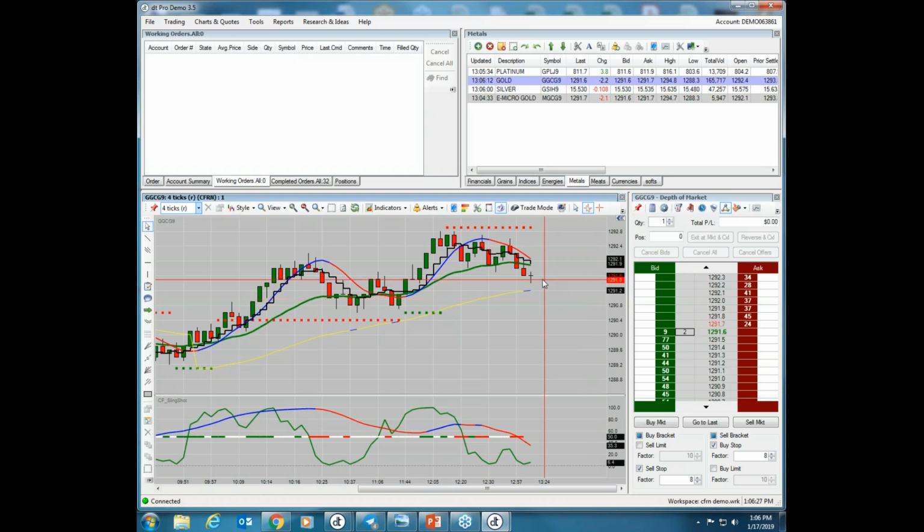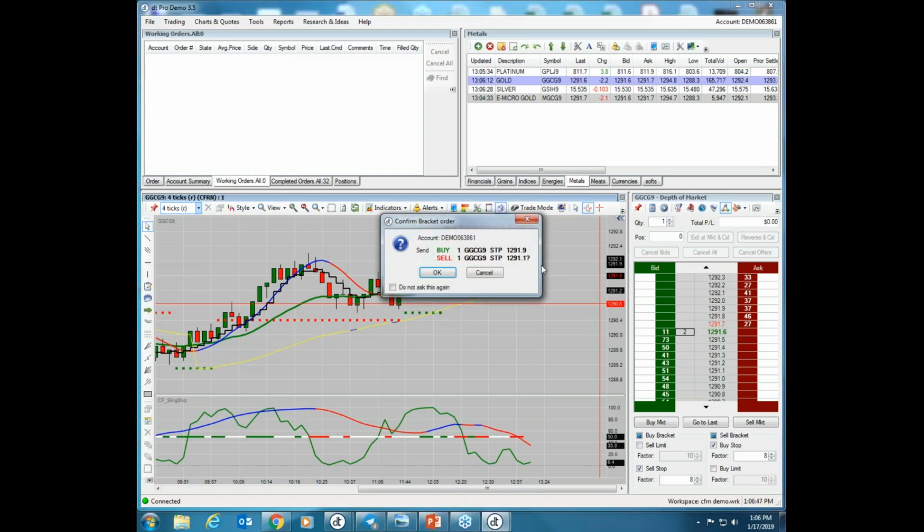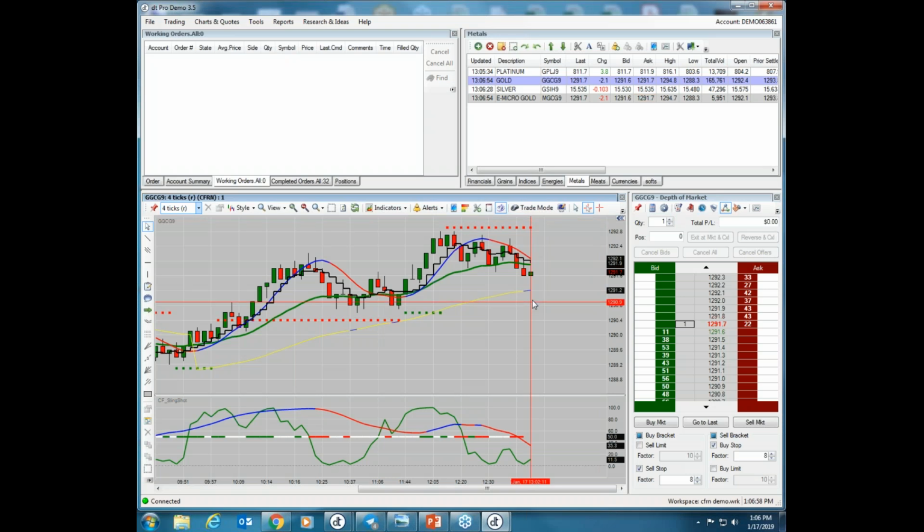Okay, so let me break that down. On this candle, if the low is 1291.40, then the high of the candle will be 1291.80. Okay, so if you're going to be proactive and get long on a stop, if you add 5 ticks to it, you're right-clicking at 1291.90. Okay, so you notice I'm buying one at 1291.90 on a stop. Okay, that's what that means.